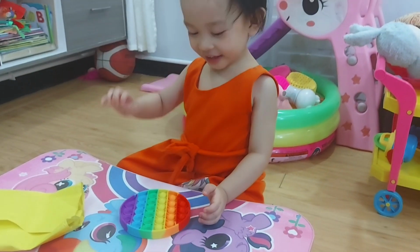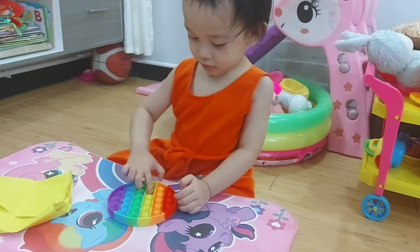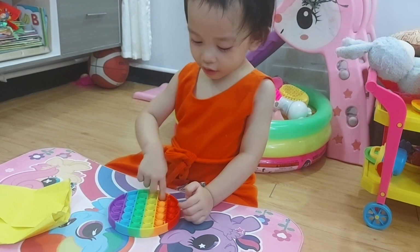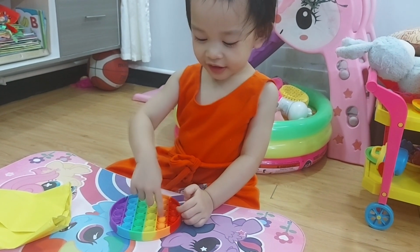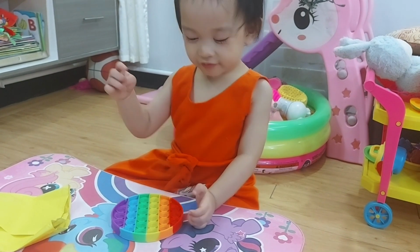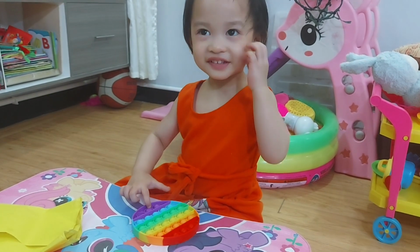Green. What's next? Color yellow. Ang cute pala niya, no? May tunog pala talaga. Cute. What color is that? Orange. Orange. What's next? What color? Red. Red. Yay! You want more? You want another toy?